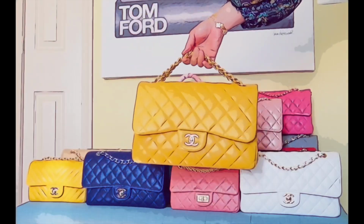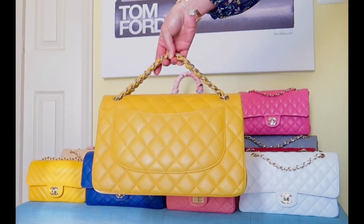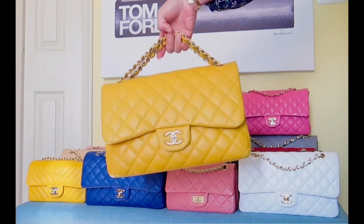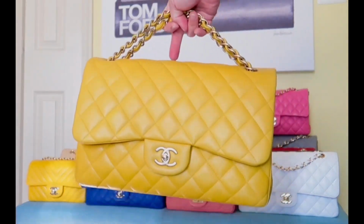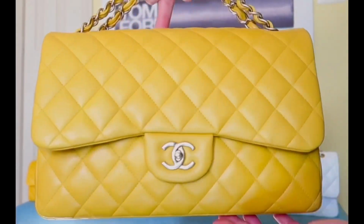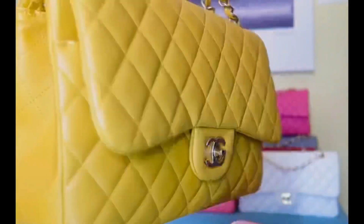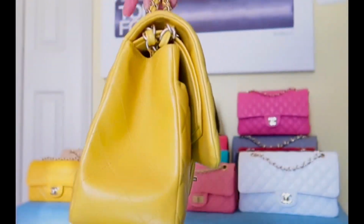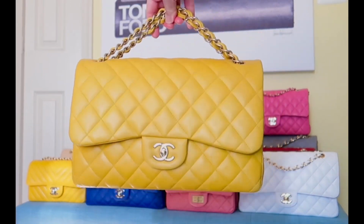Last but not least is my 19 series classic jumbo double flap in lambskin leather with a matte or antique gold hardware. I purchased her pre-loved from Fashion File and sent her to leather surgeons for a full spa treatment, as there were some color transfer on the leather chain, the back pocket, and some rubbings in the corner areas. Leather surgeons did a great job and I was very pleased with their work.